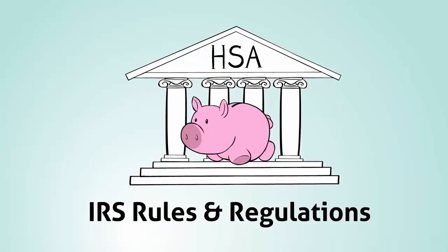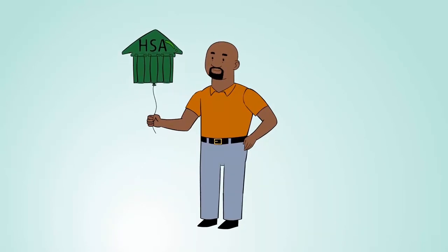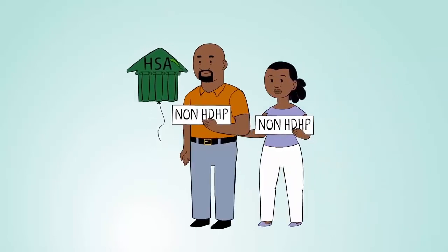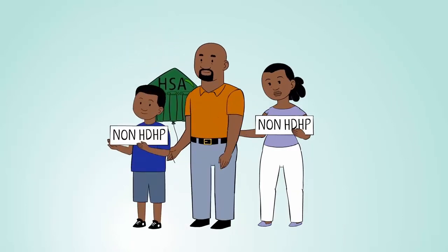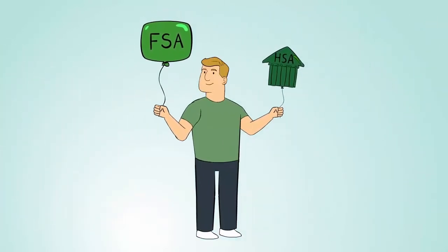The IRS has rules and regulations regarding HSAs. Let's go over those now. Some people are not eligible to participate in an HSA. If you are also enrolled in a non-high deductible health plan through your spouse or another source, you do not qualify for an HSA. Your dependents, however, can have other coverage.